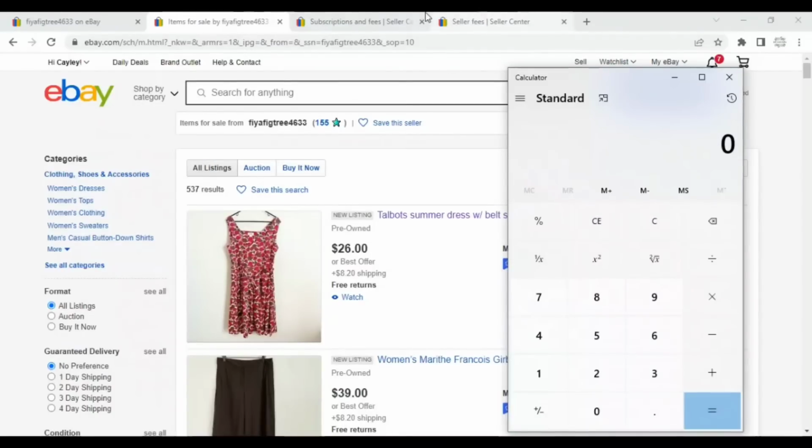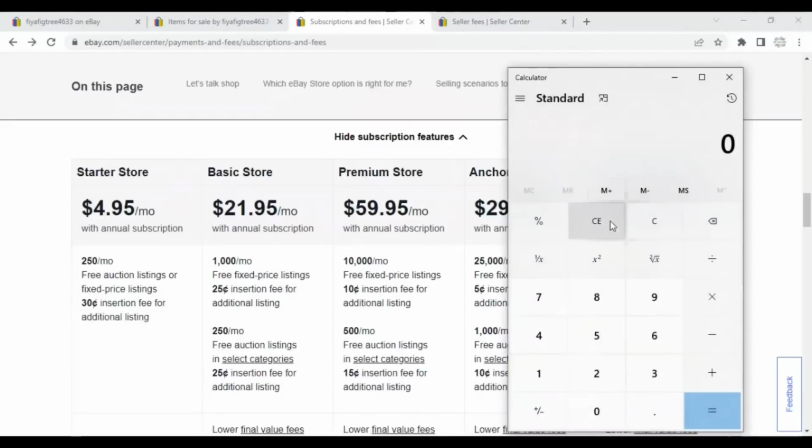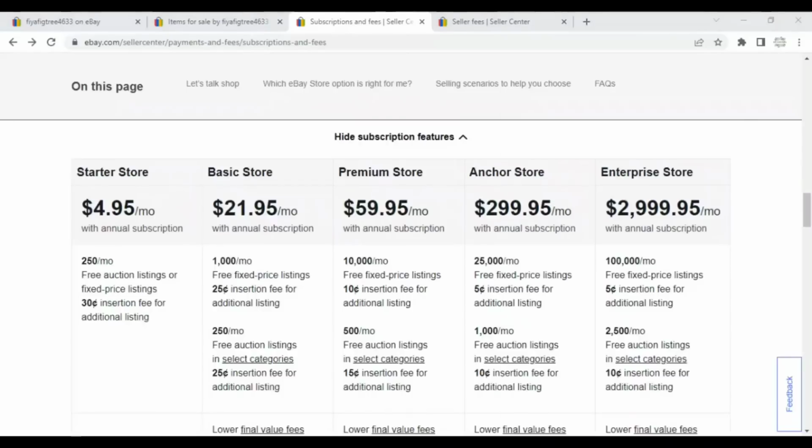And if you were to instead, you could go to the starter store. Let's just look at that. If you did the starter store, sorry, I keep jumping around the screen here. You've got 537 active listings.